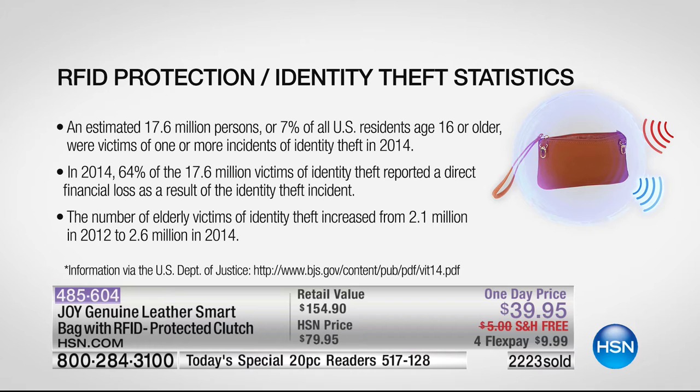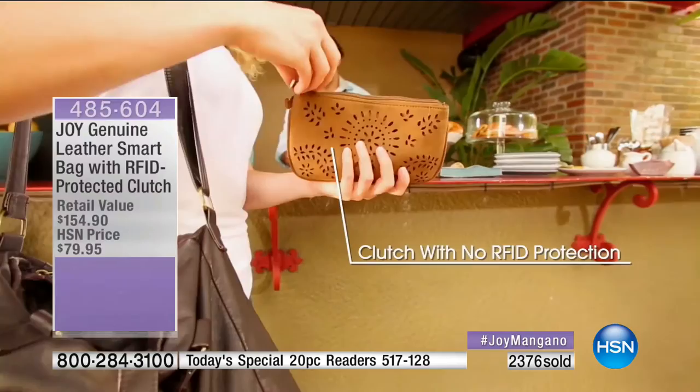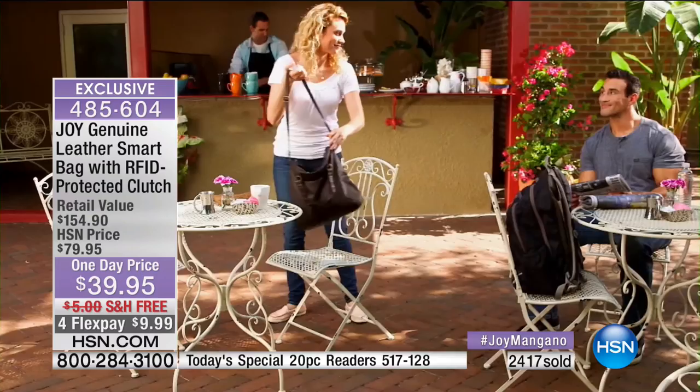64% of them reported a direct financial loss as a result of identity theft. And 86% of victims have experienced people taking their credit card information and using it, and even their bank account information. One third of people spent a month or more resolving these problems. Think about the headache, the time, proving that it's you. It ruins your credit. It happened to Christy's husband, my son-in-law. I was sitting at my desk in New York, and they said somebody just bought appliances in Istanbul, Turkey.